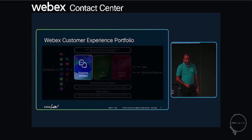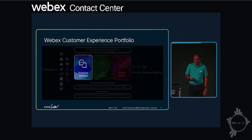Okay? Proactive journeys. What is that? It helps in anticipating the customer needs and addressing them even before it becomes an issue. So technology exists today to make this happen. So we have proactive journeys already in our portfolio.